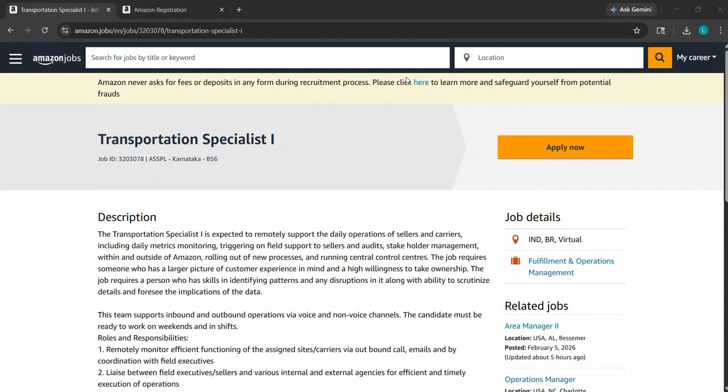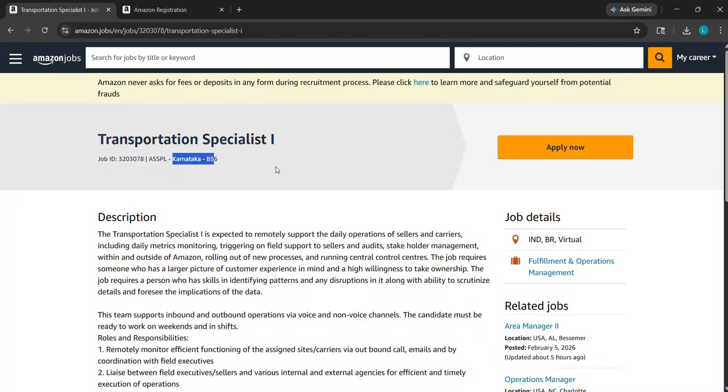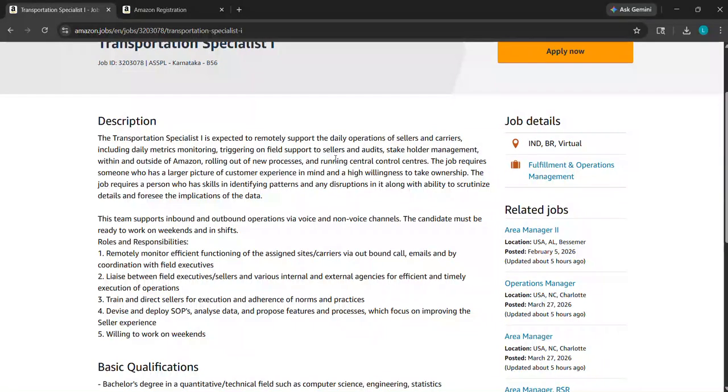In today's video, I'm going to show you how to fill the application form for an Amazon job step by step. This is a non-technical role called Transportation Specialist 1, which is available in Karnataka as well as Hyderabad. It is open for every fresher from the 2024 and 2025 batches. I will explain the job details, eligibility, and exactly how to fill the form correctly so you don't make any mistakes.